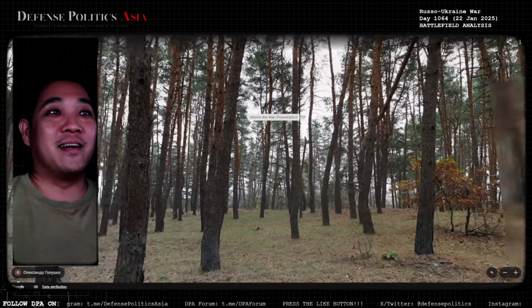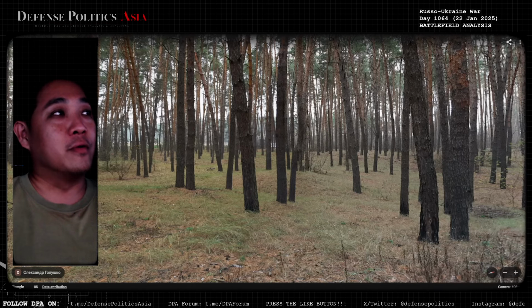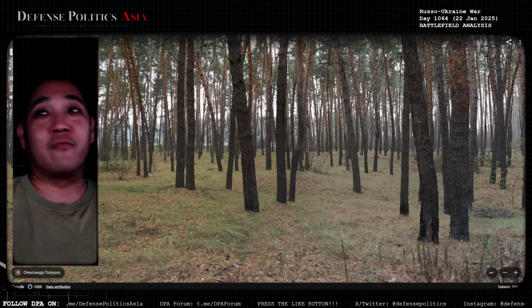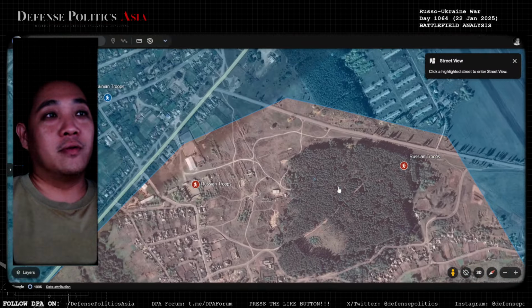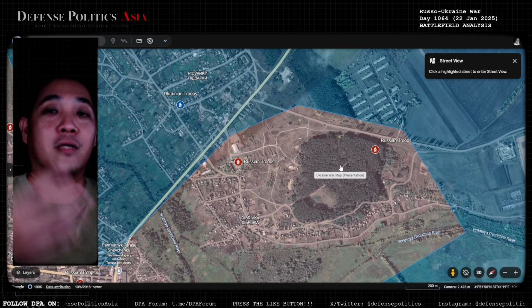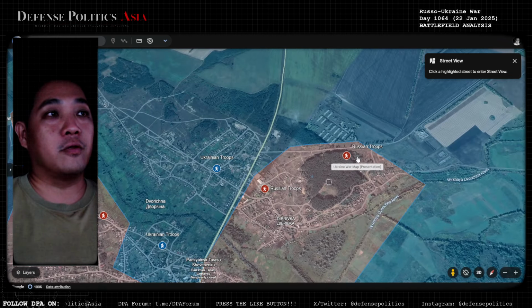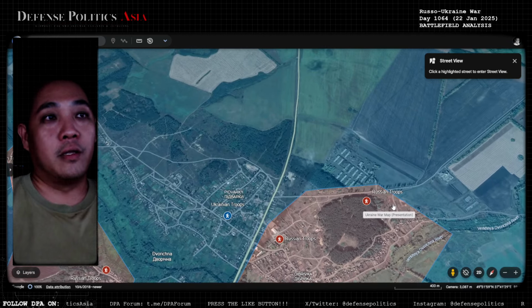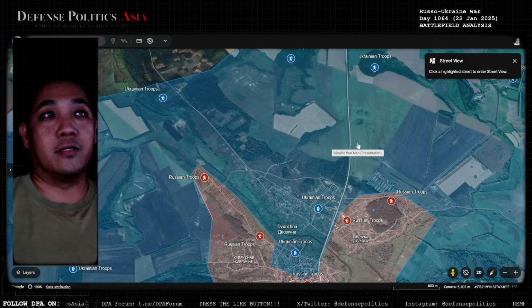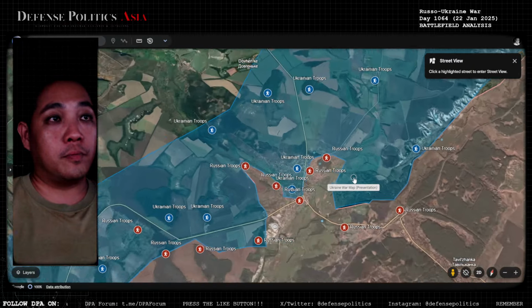I have my military training in jungles, so this looks so comfortable. It provides good cover from the top, like from the sky, but not on the ground. It doesn't look very concealed. So is there any other place that we can actually drop in to take a look?